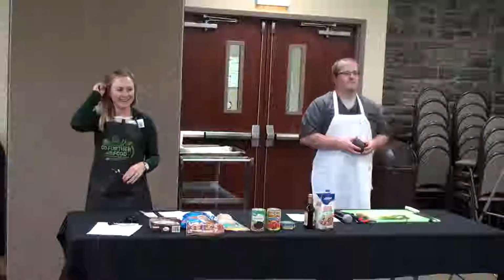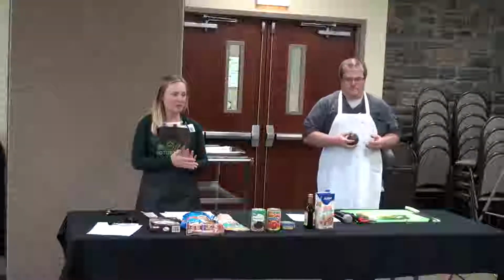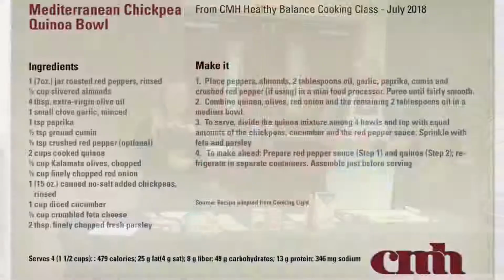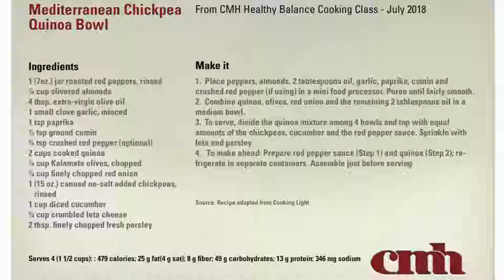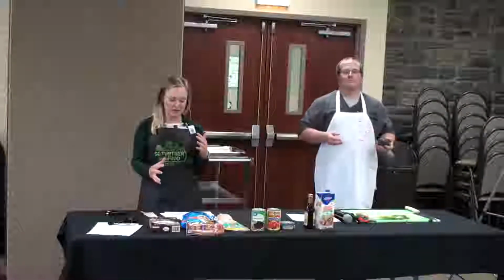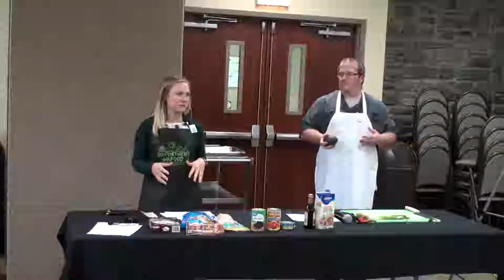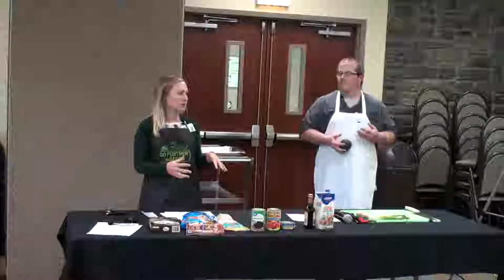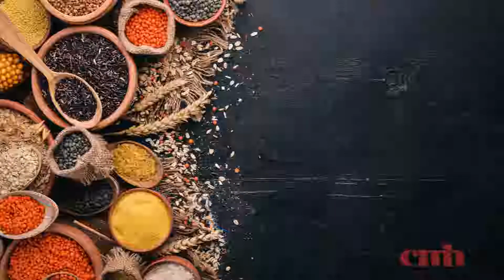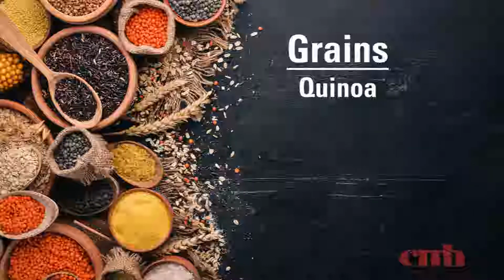So the next recipe we're going to be talking about is the Mediterranean chickpea quinoa bowl. How many of you have had a burrito bowl before, maybe like a Chipotle burrito bowl? This is kind of the same concept, but it's really versatile, and this one has a Mediterranean spin on it. I really love these bowls because I can batch cook some grains ahead of time, and that's the base, having some kind of grain. And tonight we're featuring quinoa.